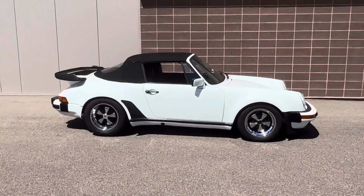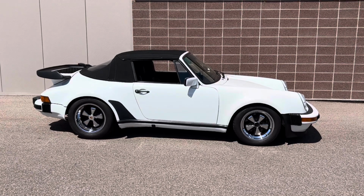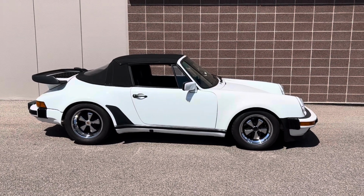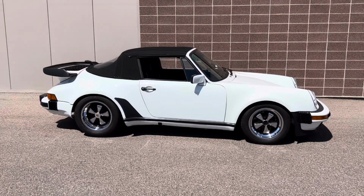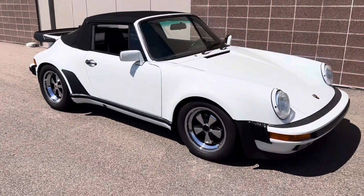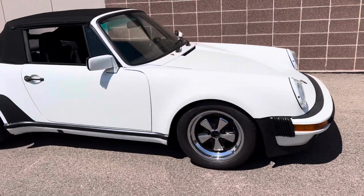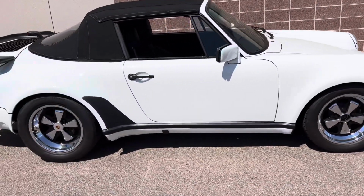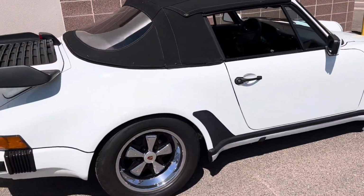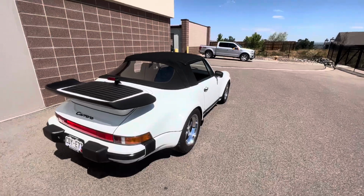We're here in Denver today with another really cool car. This is a 1988 Carrera, 3.2 Carrera with the factory M459 package, the turbo look package. So you have the flares of the turbo. It also came with the turbo brakes. It's a really nice car, particularly has just a little over 100,000 miles. It's really nice. Neat story.